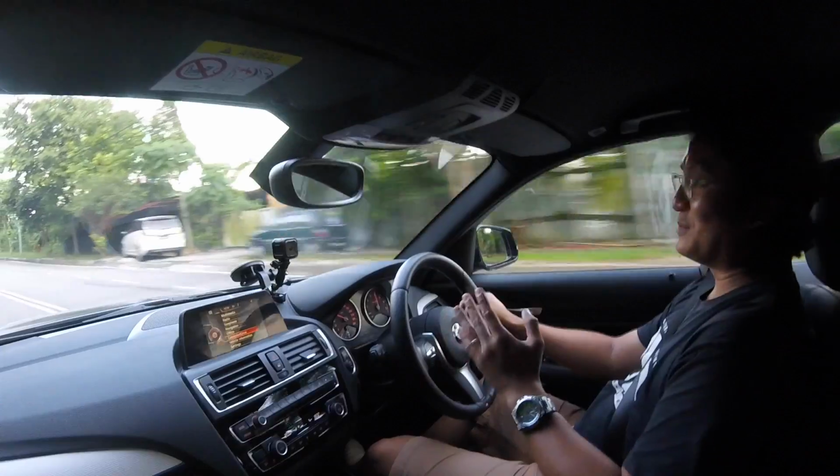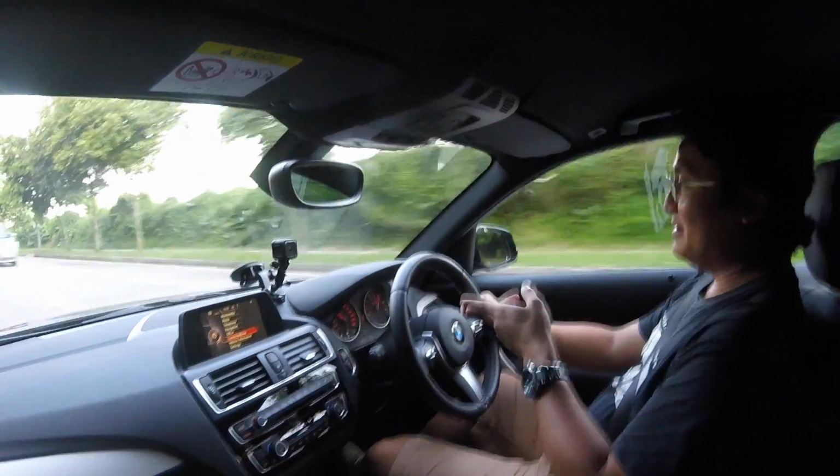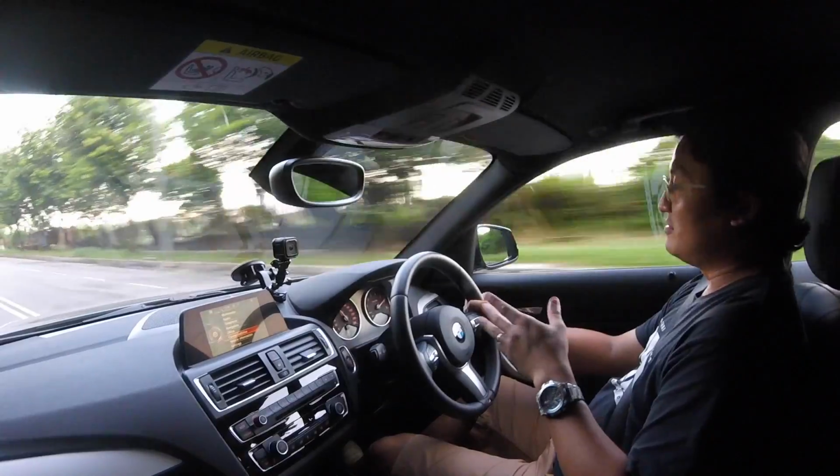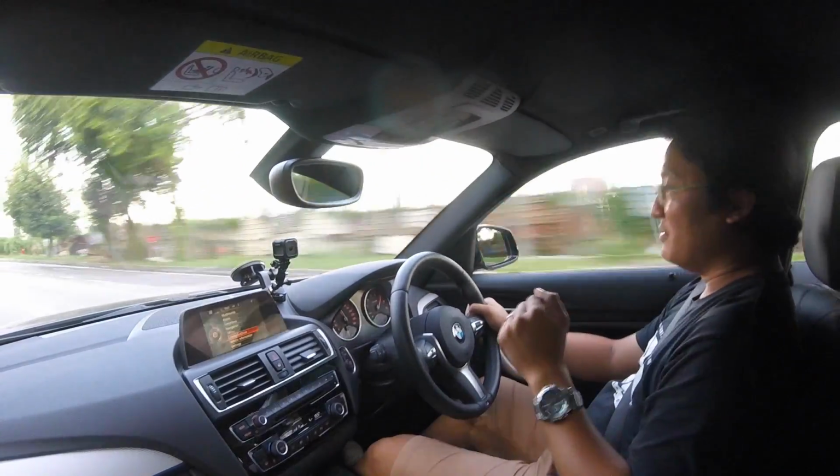The M Sport is 188,000. The non-M Sport 118i is 177,000. How much is the Golf GTI? The Golf GTI is 210,000. It's 30 grand cheaper. Yes, on paper it has 80 horsepower less, and when you are above 100 or so, the GTI will be flying away already.